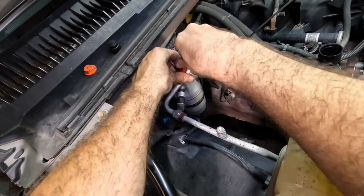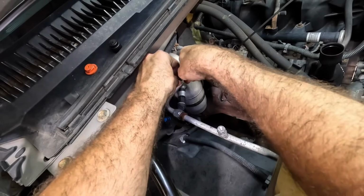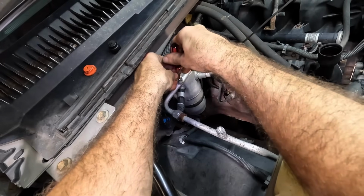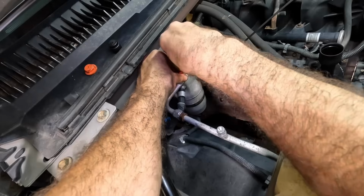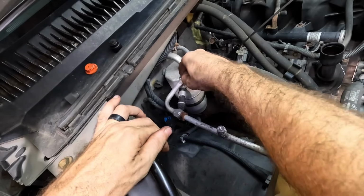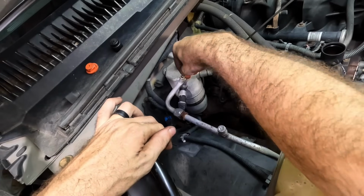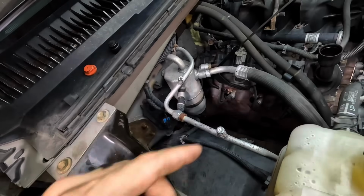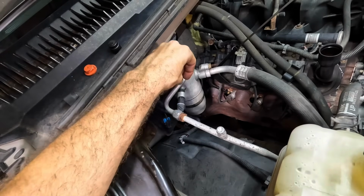I couldn't get my tool in the hole. It was not lining up properly. Come here. Come out, you. There it is. Yeah, that may have been replaced before also, but I don't care. I'm replacing it again.